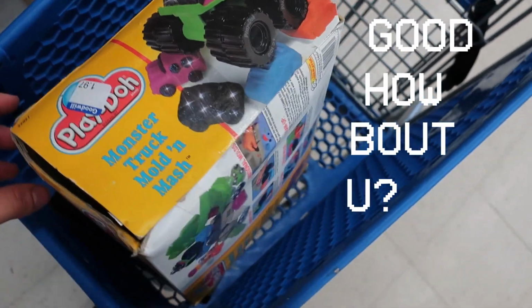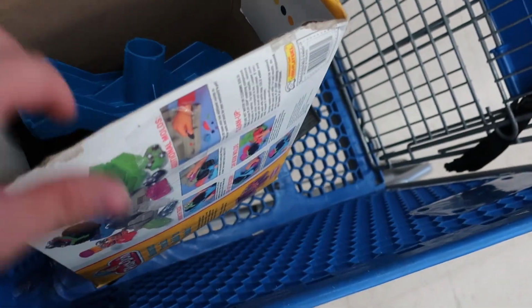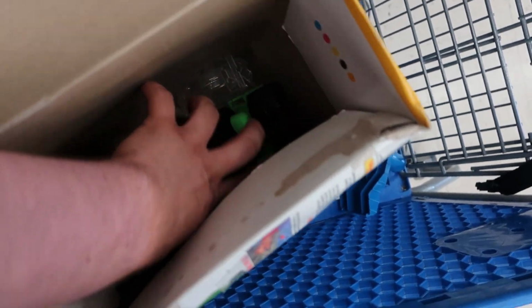Good, how about you? So I just broke their seal. Sometimes you have to do what you have to do. Let's see if it's all here. So there's a top to the mold masher. 2 molds, that's a good sign.